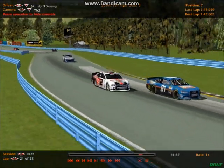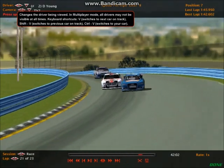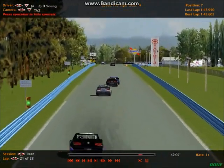And we got a dogfight going on here for 6th place between Minazuki and Dylan Young. Young wants 6th place, and Minazuki, I think, just got by him for it, didn't he? I think he did.